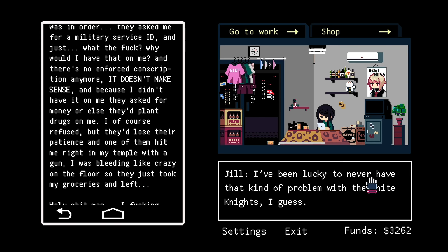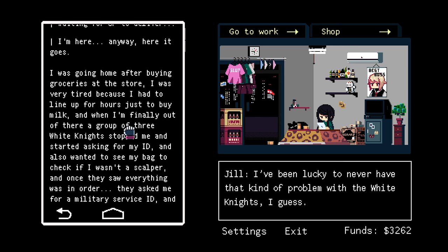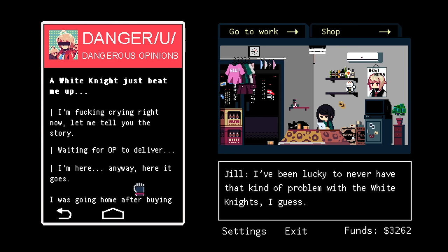I've been lucky to never have that kind of problem with the white knights, I guess. Well, if you don't go outside, you can't get bothered. But that does suck. Crime rates increasing, white knights abusing their power. What's the like about this city? Nothing.